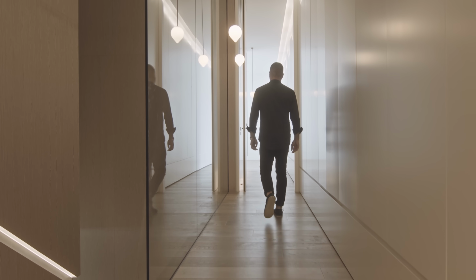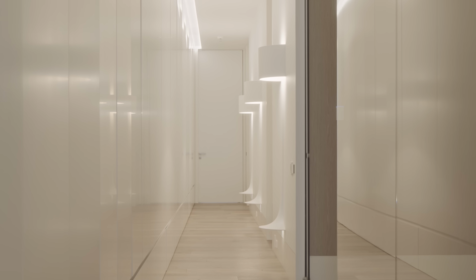We intentionally wanted to exaggerate this. Through the use of lighting, there was a long concealed LED strip that draws you from one side of the home immediately to the opposite side. Coupled with this as well were some broken segments, and here we have some integrated feature lights that form part of the interior space but equally add a sense of warmth and comfort.